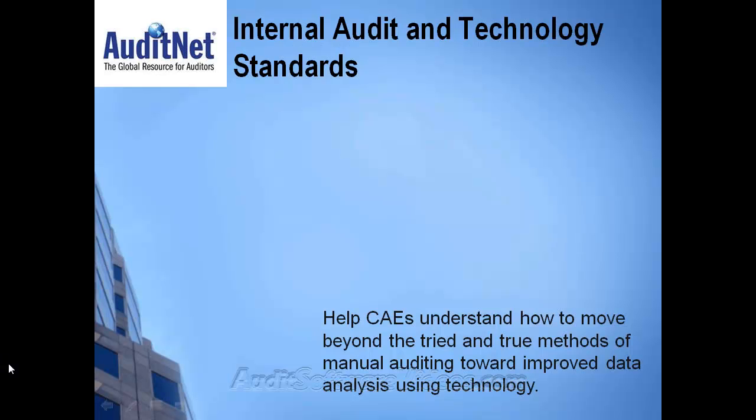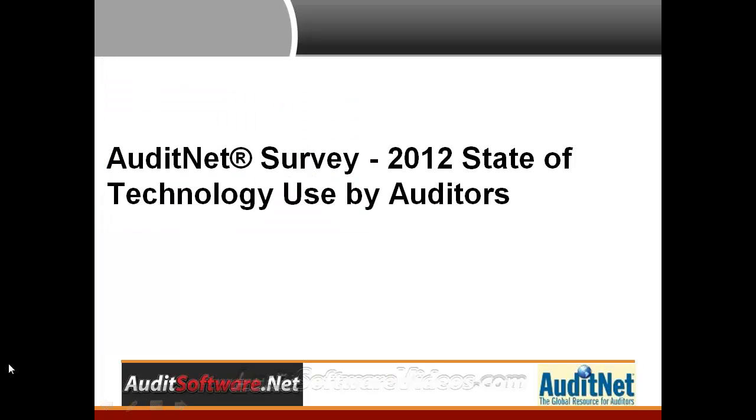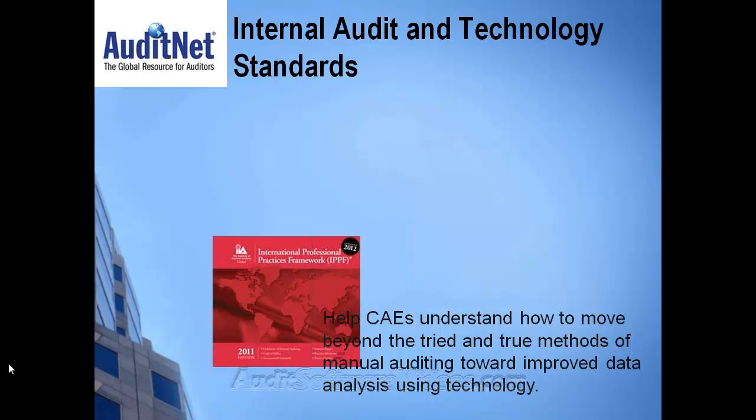Well, on May 1st of 2012, AuditNet launched a survey on the state of technology used by auditors. The survey was launched in order to determine what tools audit departments are using, how the tools are being used, and the level of use and where auditors see themselves on the audit utilization of technology optimization scale. The next slide covers the standards.